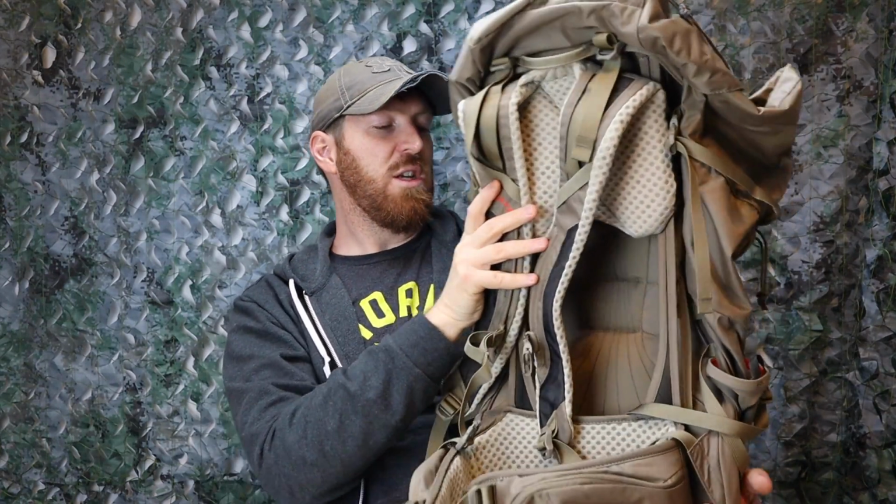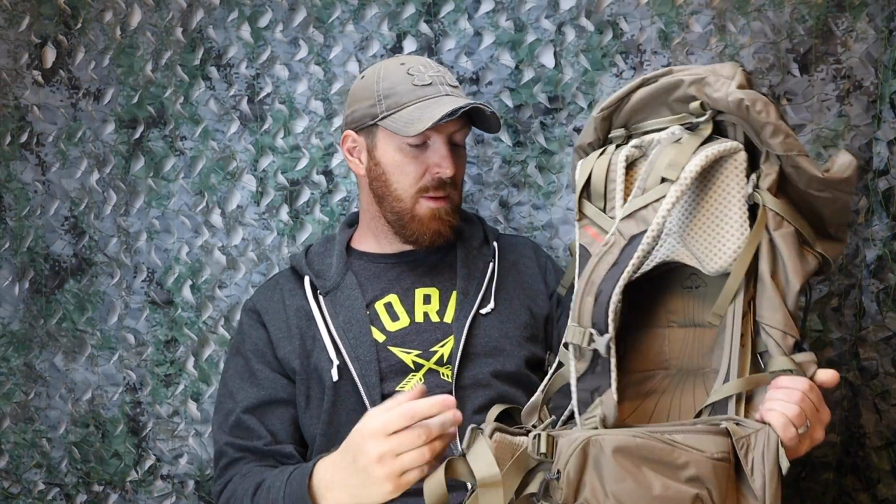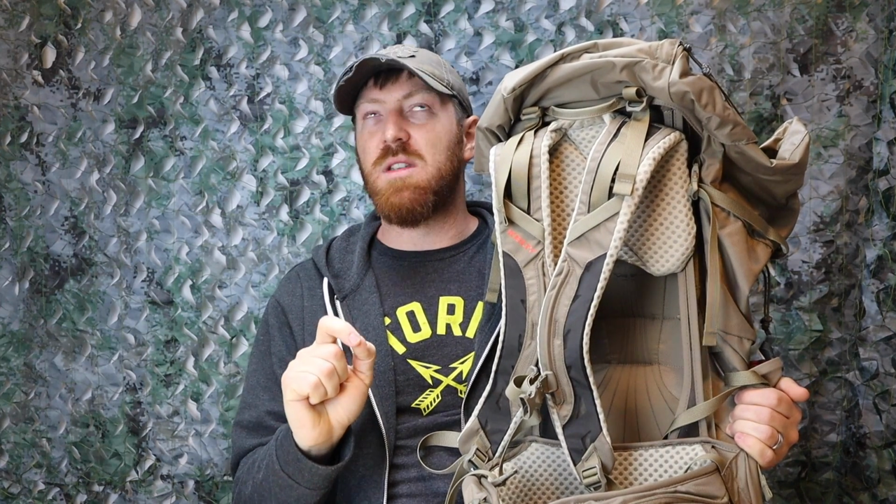So, and I'll transition right now into this Zip line, and what's really cool is that they have decided to use 8 as their number, meaning that they have a 28 liter, a 38 liter, a 48 liter, a 58 liter, and there might even be a 68 liter.